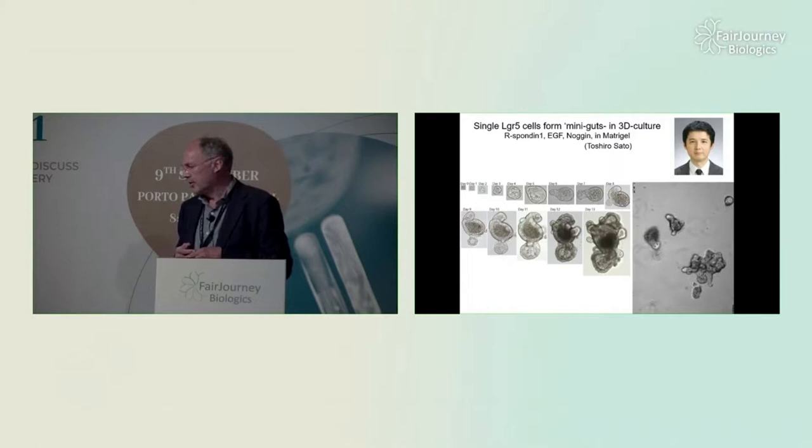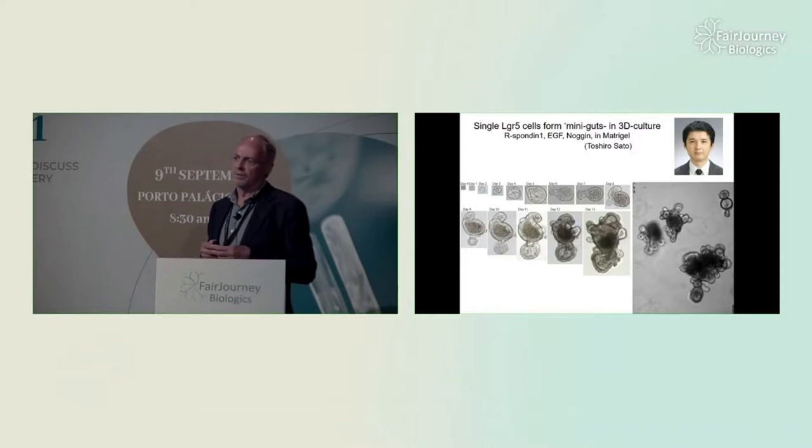They go through about 1,000 consecutive cell divisions in the lifetime of a mouse. In humans, they probably go through 20,000 consecutive cell divisions. So it's quite amazing the logistics of what these cells do. We don't know how they do this, but they manage.